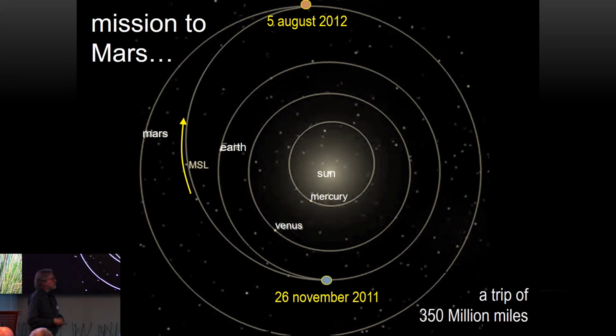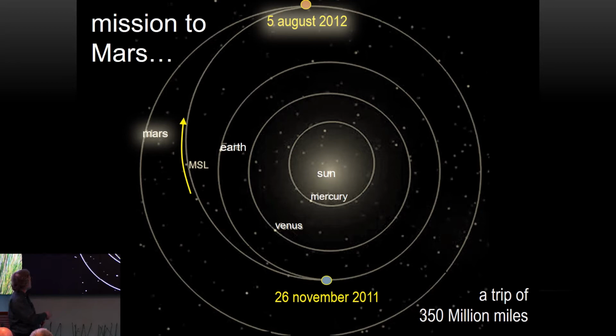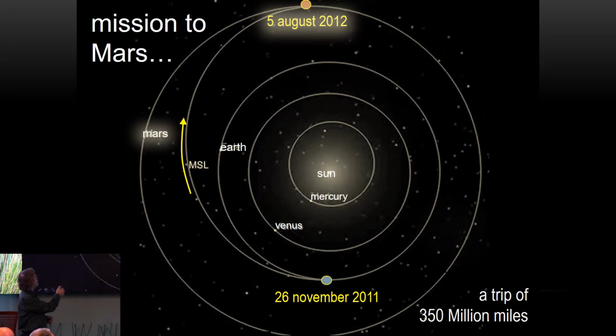So this particular mission was launched in November 2011, landed roughly 9 months later on Mars. But meanwhile, both Mars and Earth travel around the sun. So basically, the spacecraft was on a trajectory where it falls around the sun and hopefully lands at the spot that you intended 9 months later. So that happened in August 2012.